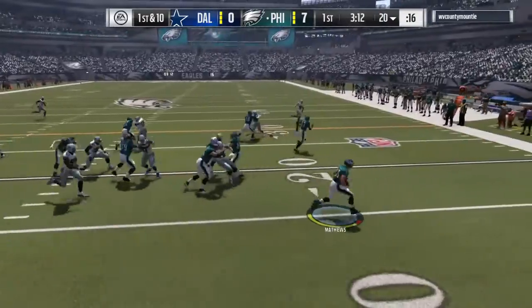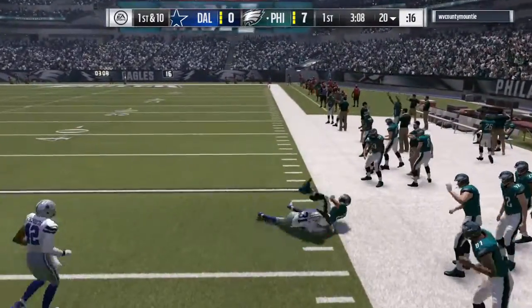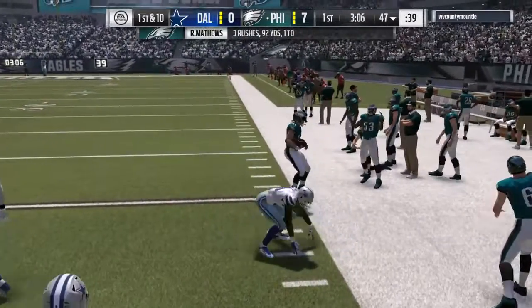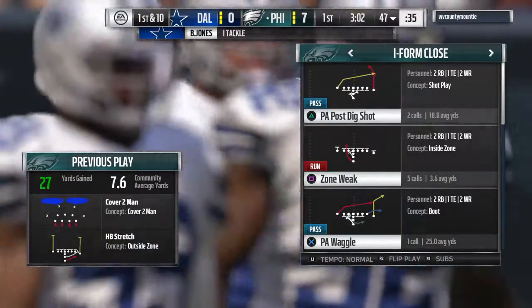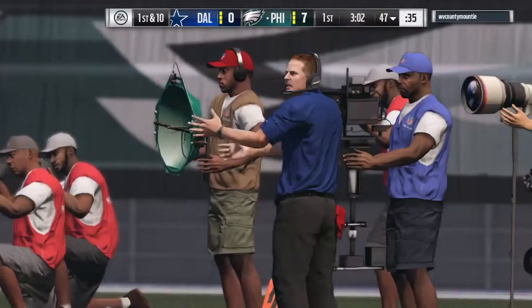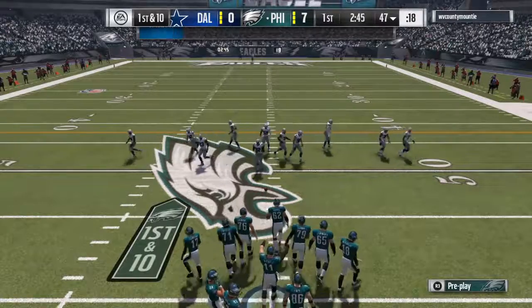They begin the drive with Ryan Matthews. Oh, he's got a little daylight. And he's brought down after a good gain. Give him 27 yards that time. And it'll be first down, Eagles. All right, partner, keep adding up the yardage. My man is off to a big-time start in this one.